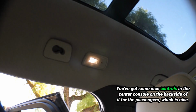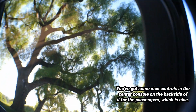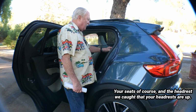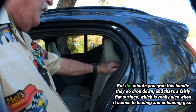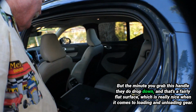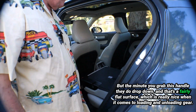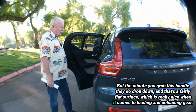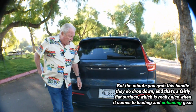You've got some nice controls in the center console on the back side of it for the passengers, which is nice. Your seats, of course, and the headrests. When you caught that, your headrests are up, but the minute you grab this handle, they do drop down, and that's a fairly flat surface, which is really nice when it comes to loading and unloading gear.